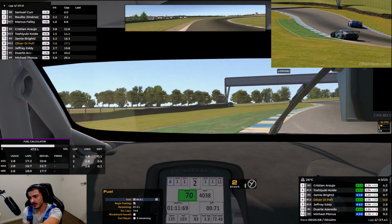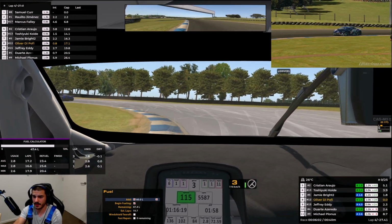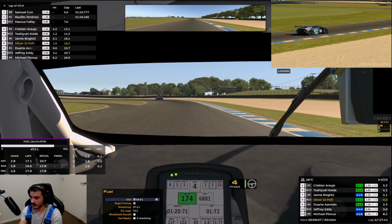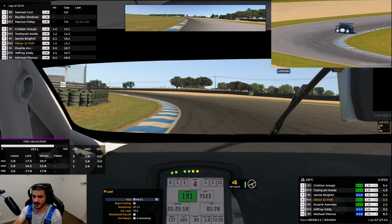Ooh, I've got that one pulled up. It went way too deep. That's going to cost me a butt ton of time. That was a very silly error. Just got to focus back in.